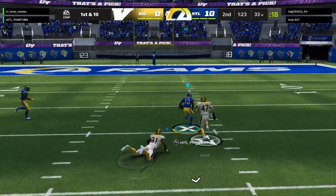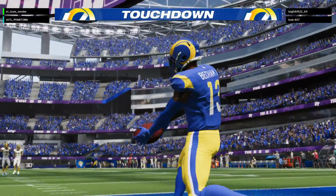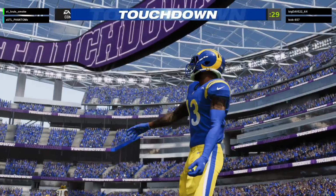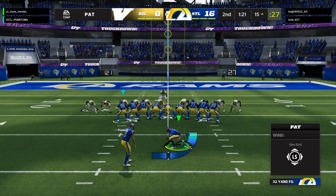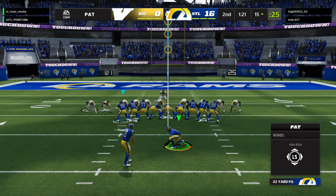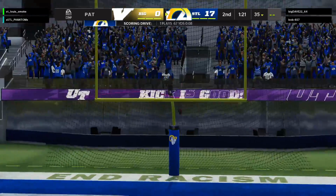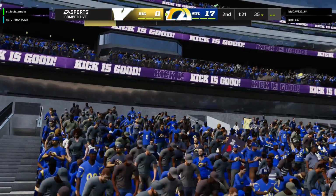And that's caught inside the 35. Touchdown, L.A. Odell Beckham, 67 yards. And the Rams are able to strike quickly to add on to their lead. Extra point by Gay is up and good. And that makes our score 17-0.